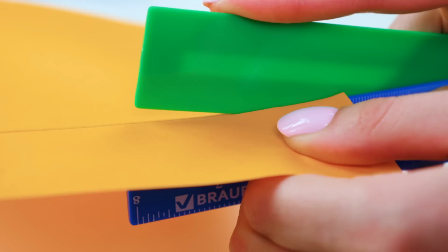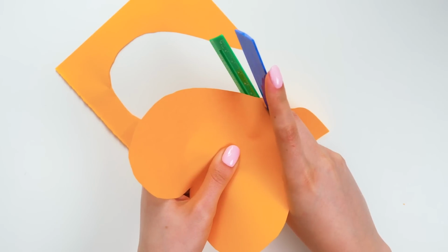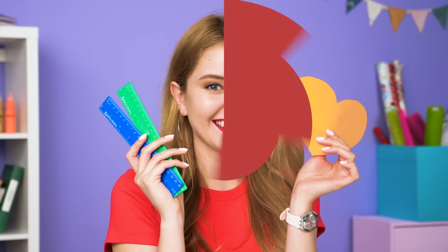Whoa, how did you do that? It really does work. All it takes is a little creativity and making use of what's around you. Now that's what you'd call crafty.